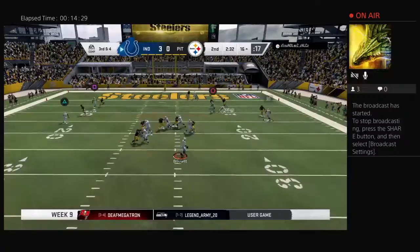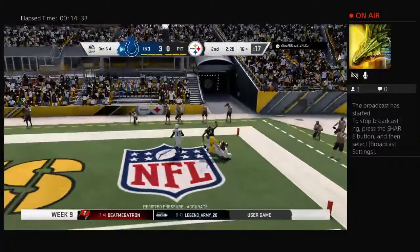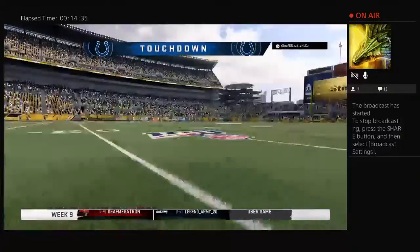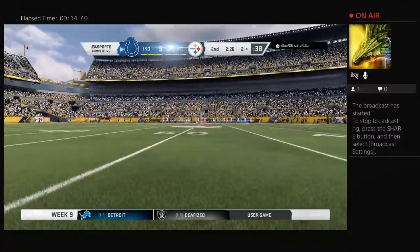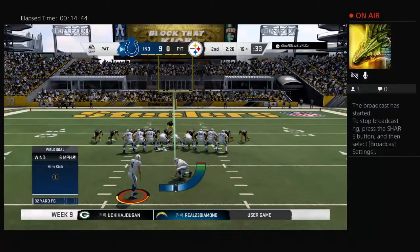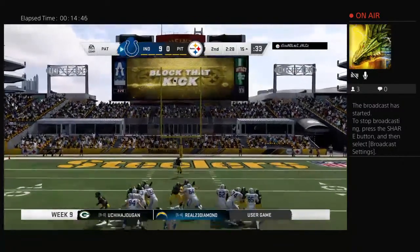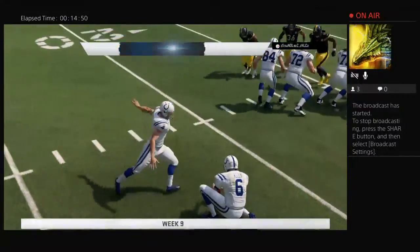Out of the gun, Brissett. Flushed out right. And he's got his tight end. That's Ebron, and it's a Colt touchdown. Let's go. Eric Ebron, his first touchdown on the year. And the Colts, they add on to their advantage. Vinatieri connecting on the extra point, and the lead grows to 10-0.